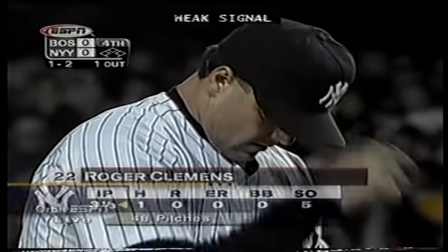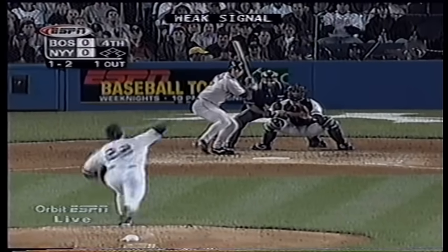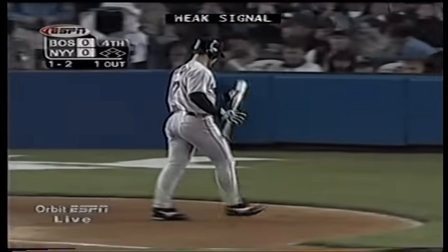Now it's Pedro as a Red Sox. It's a new century, and the Red Sox are hoping to get rid of all of that once and for all. 1-2, and the splitter for the strikeout. And he's on a roll now. He's struck out 3 in a row, and 6 of the 11 he's faced.